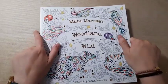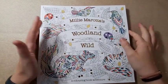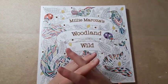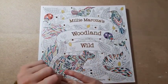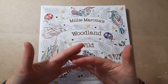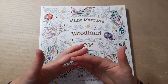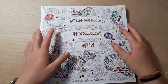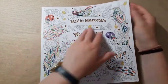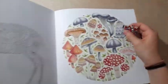Okay, so moving on to my completed pages now, we have Minorizer Woodland Wild. This is my first picture that I've done in this book. I've wanted to work in this book for a while since my uncle, aunt and cousins got it for me for my birthday, but I wanted to wait until it was closer to the autumn season and do something that fit more with the time, and we're just coming into the autumnal season now in September. So this is the picture that I did.